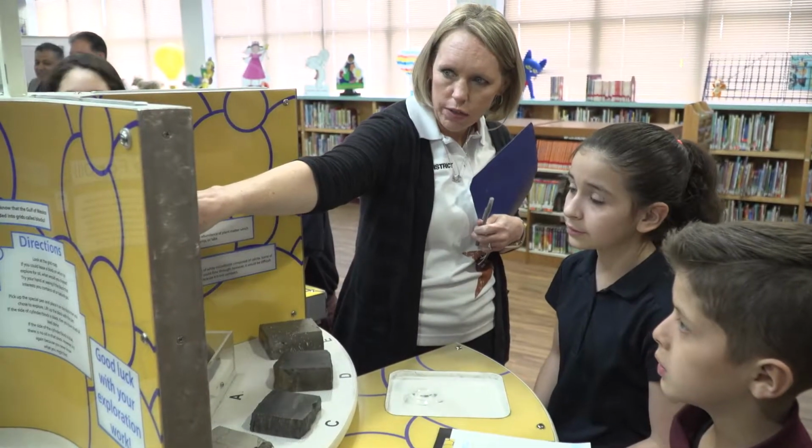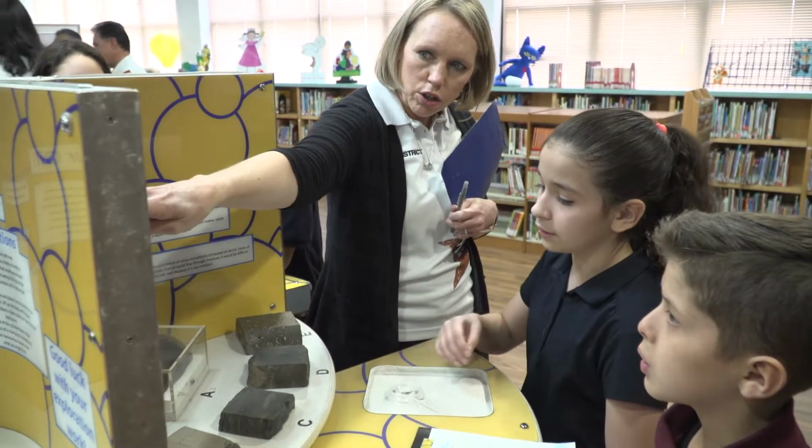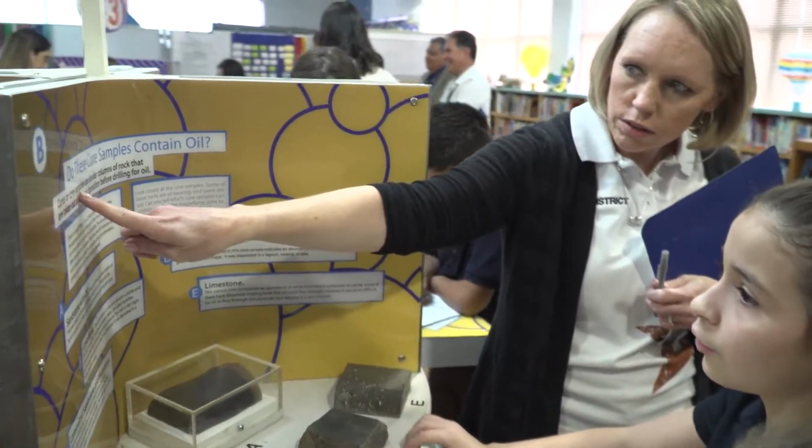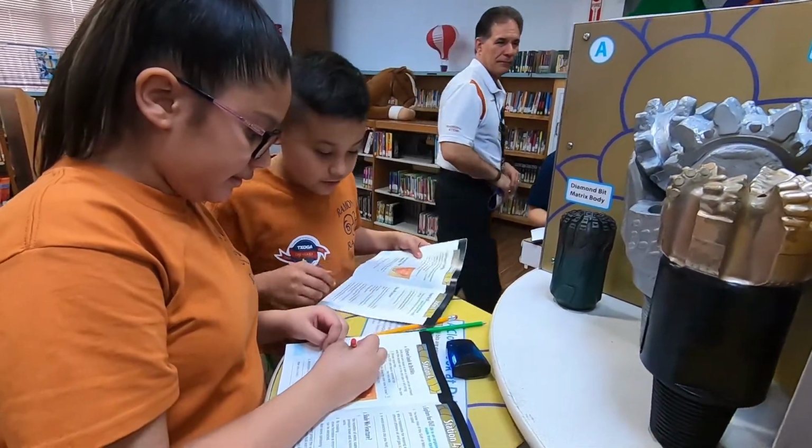So what do they call the slender columns of rock? What are they taking? We feel really proud because they picked our school. We are honored that we get to do this and we get to learn more stuff.